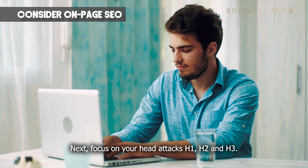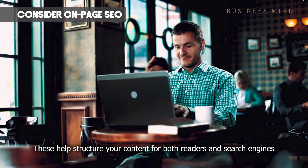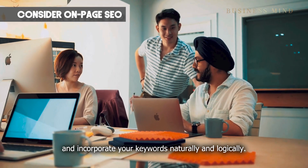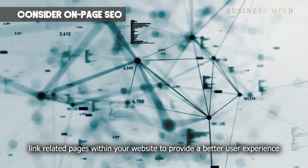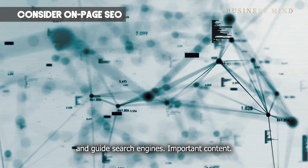Next, focus on your header tags, H1, H2, and H3. These help structure your content for both readers and search engines. Incorporate your keywords naturally and logically. Don't forget about internal linking. Link related pages within your website to provide a better user experience and guide search engines to important content.